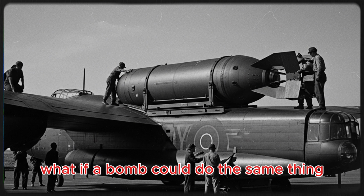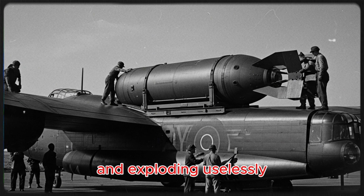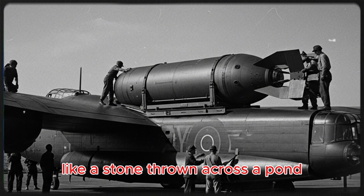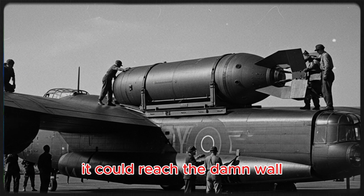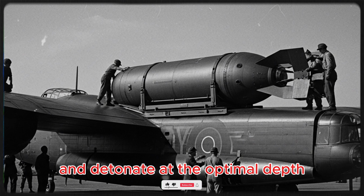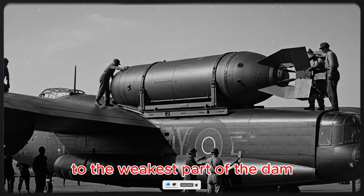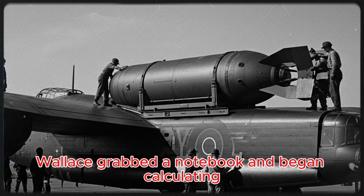What if a bomb could do the same thing? What if, instead of dropping straight down and exploding uselessly, a bomb could skip across the water like a stone thrown across a pond? It could jump over the anti-torpedo nets. It could reach the dam wall. It could sink down alongside the structure and detonate at the optimal depth where the pressure would do maximum damage to the weakest part of the dam. Wallis grabbed a notebook and began calculating.